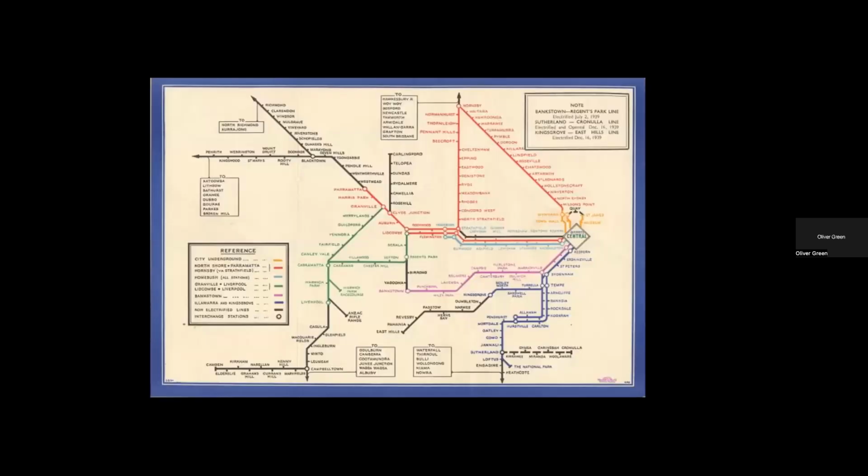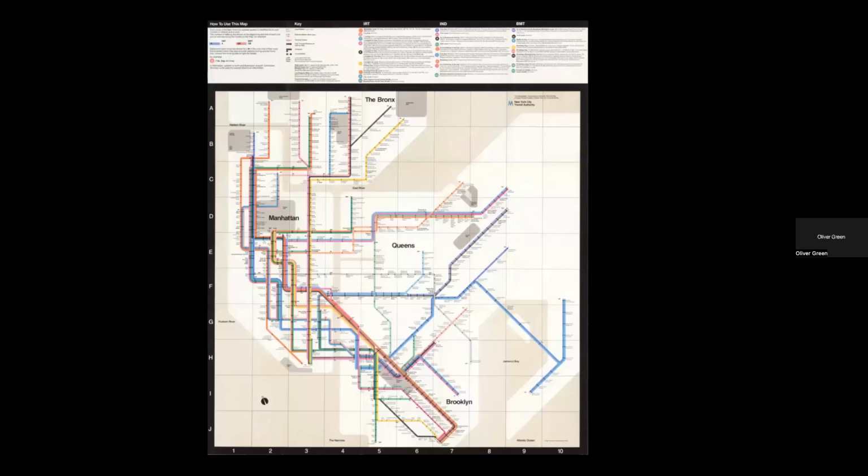Others that reproduced the Underground in the 1930s were, this is actually the overground railway system in Australia. Others tried it as well, the London Underground system in Queens, in New York. If you ever use the New York subway as an underground, and try to read it as a map, it's an absolute nightmare.